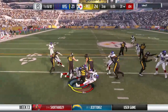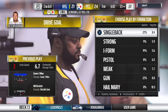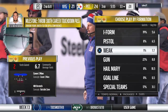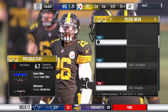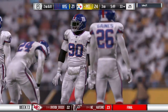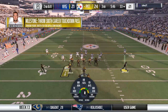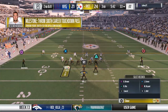Now Roethlisberger going to hand to Bell. 2 yards on the pickup there. It'll be 2nd and 8. Let's give a lot of credit to the offensive line. They've been able to move the ball really well on the ground the entire game, and while that wasn't a huge one, that's okay. They'll take them in short, steady bursts. Again, we'll see the pistol here.